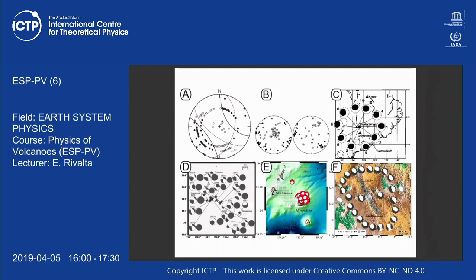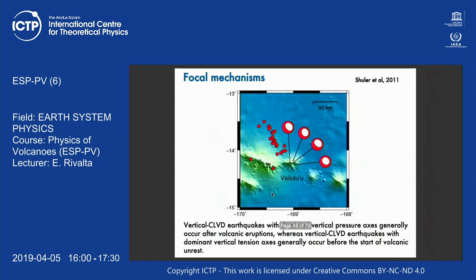Okay, and then I wanted to show you these other slides. Look at this. If you saw this, what would you interpret? Imagine they contact you from a remote place in the Pacific. They call you because you are at some observatory and they ask, I have this in my submarine island, what is happening? It's an interpretation. It's probably some sort of collapse.